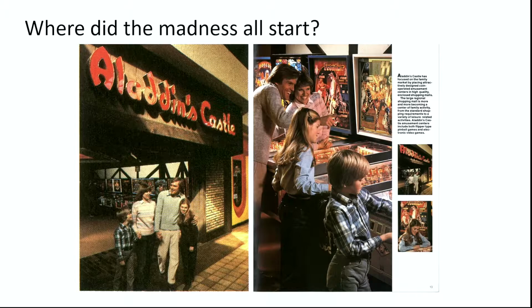And so I grew up in that era of, if you wanted to get out and do something, you went to the mall and you played pinball. And of course, as a kid in that era, you didn't have a lot of money. So you got really good really fast, right? Because putting your quarter up on the machine or a few meant you could play all day.